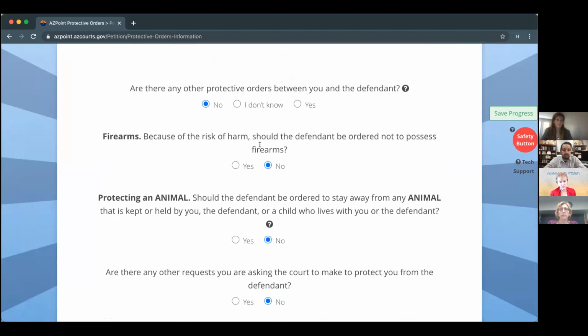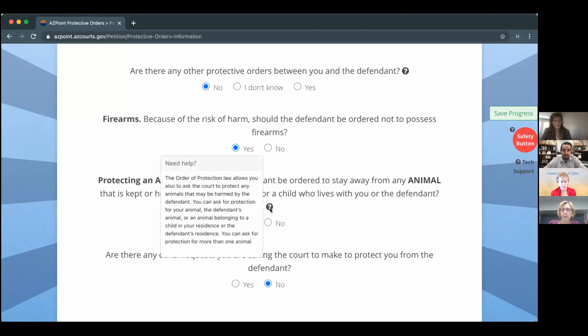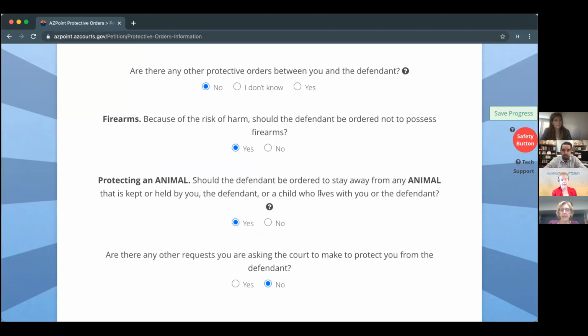Correct. Firearms because of risk of harm. Should the defendant be ordered not to possess firearms? I think this question is where it comes up on the petition. Perfect. And then the option to protect an animal. Should the defendant be ordered to stay away from any animal that is kept or held by you, the defendant, or child that lives with you or the defendant? That's actually a new part of the legislation protecting the animal.